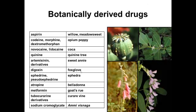Now, there are many different important botanically derived drugs that we still commonly use today in our day-to-day Western medical practices. These include things like aspirin. Of course, the original salicin was coming from willow and also from meadowsweet. Our different opiate painkillers include codeine, morphine, and dextromethorphan.